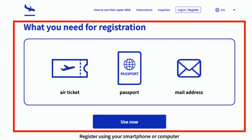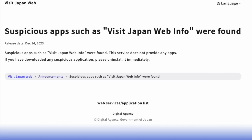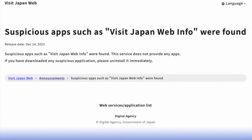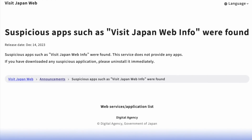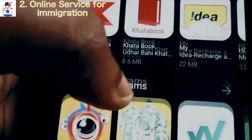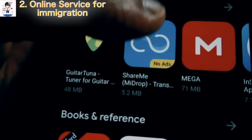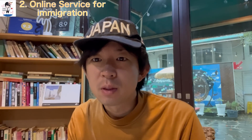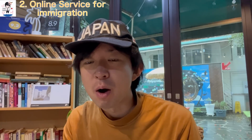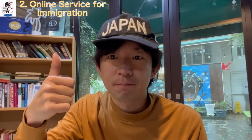There are 3 things you need to register: your flight ticket, passport, and email address. However, there's an important update to note. In March 2024, the Japanese government issued a warning about suspicious apps like Visit Japan Web Info. Please be aware that this service does not provide any official apps. So, if you happen to download a suspicious app, it's crucial to uninstall it immediately. So remember to use the official Visit Japan Web platform to speed up your entry and avoid unexpected issues. Safe travel and enjoy your time in Japan.